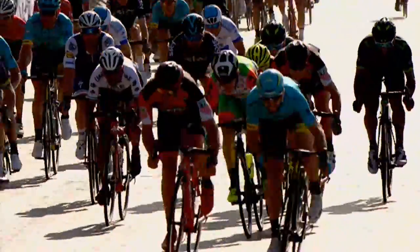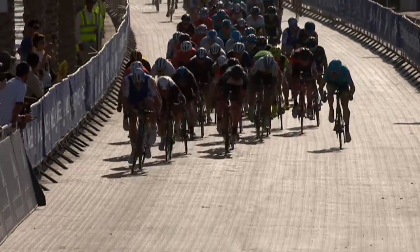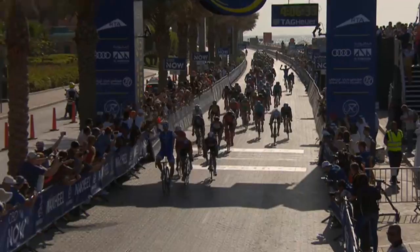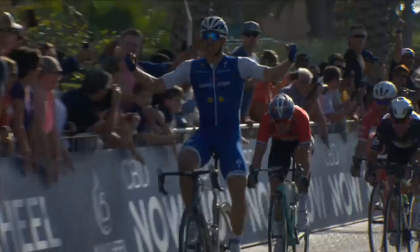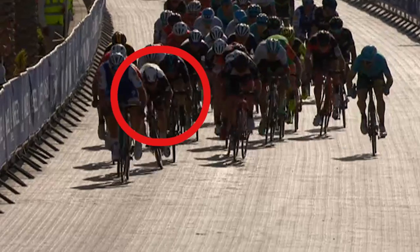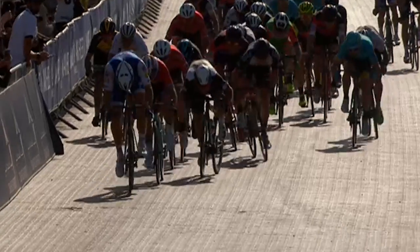Riccardo Minali of Astana opened it up early, but the power of Marcel Kittel and the might of his Quick-Step team made it look effortless. Dylan Groenewegen of Lotto NL Jumbo took second, and Mark Cavendish of Dimension Data was third. Mark Cavendish, meanwhile, finished on a flat tyre, making his third place quite remarkable in the circumstances.